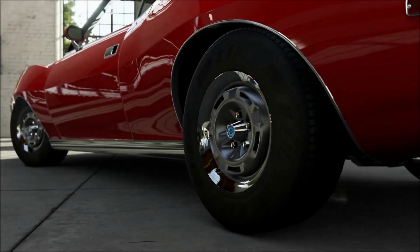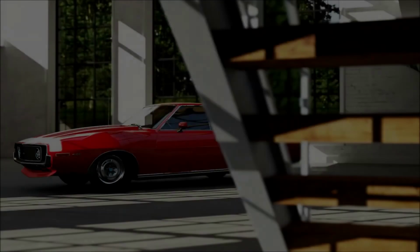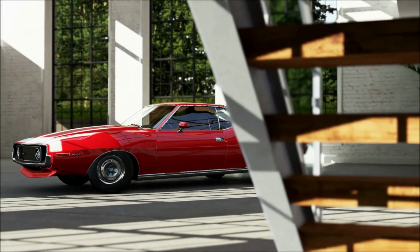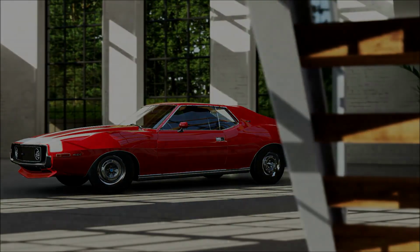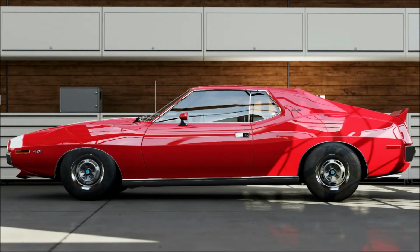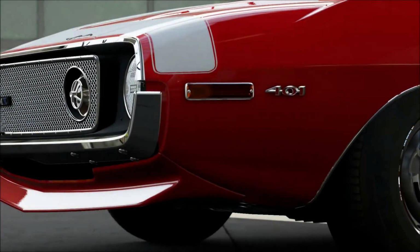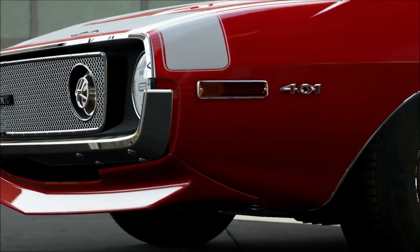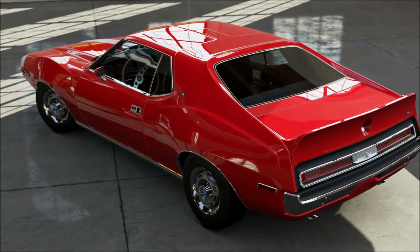Imagine a modern AMX with retro styling and modern power. It would be a sensation. The original proves that AMC could play with the big boys, and sometimes win. It's time to bring this beast back into the spotlight. A bold design, strong engine, and racing roots make the Javelin AMX a true legend. It didn't get the love it deserved, but maybe now it finally will.